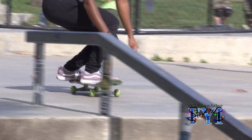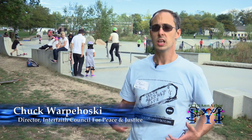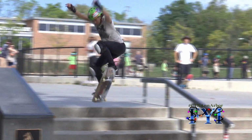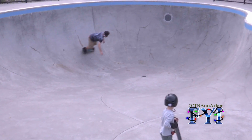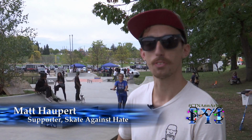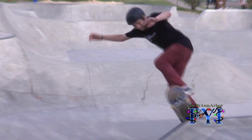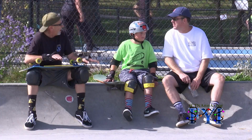Skate Against Hate is a chance to try to come together in a sense of community celebration and inclusion, where the skating community, the non-skating community can be together and affirm a positive vision of inclusion and diversity. We've got a great diverse group of men, women, boys, girls, friends and family, all coming out just to be supportive and stay positive. A lot of people in our community are feeling under attack.